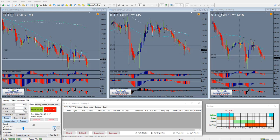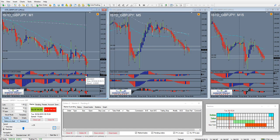Okay, I better get over here to stop it so I can share with you what I'm looking for. It did turn red and was below, but before I got it stopped, it went back blue. There might have been an entry signal over here, possibly.